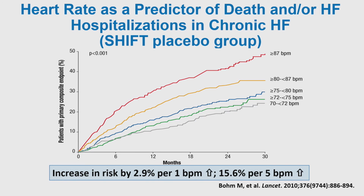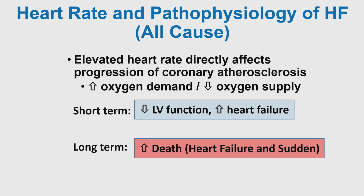So you can see at the bottom, there's an increased risk: if you go up 1 beat per minute, you increase your risk of mortality by 2.9%. And if you go up 5 beats a minute, you increase your risk of mortality by about 15.6%.